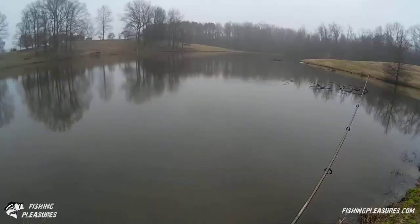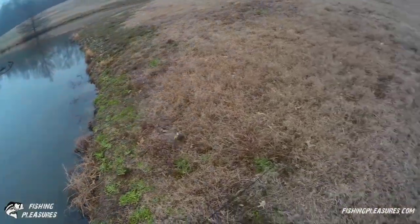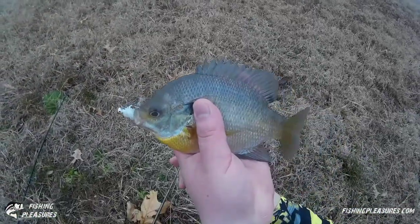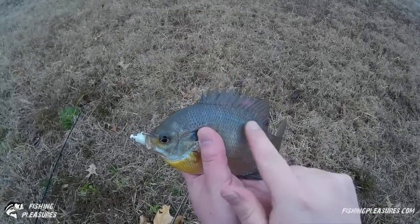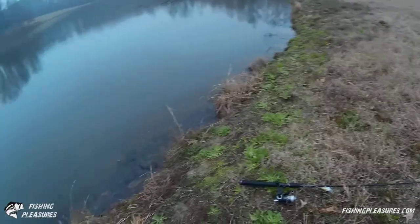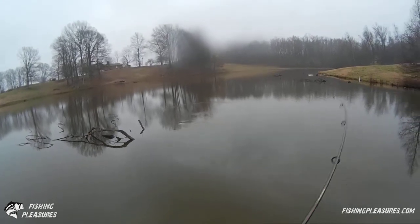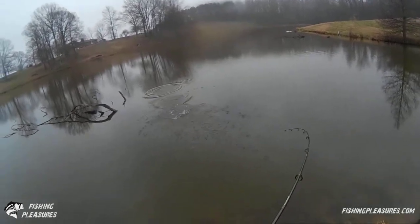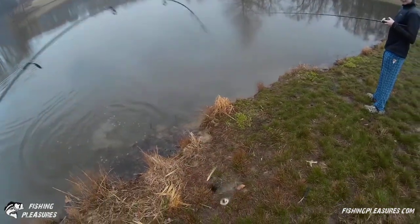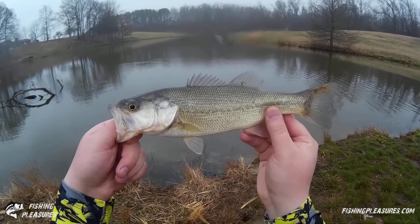There he goes. Oh, he caught it right next to that. He was right up next to that log in there. Another nice bluegill. Look at that. It's all purple right in there. That's a very, very nice looking bluegill there. Oh, that's a little bit better. It's pulling harder at least. Small bass, but it's better. Nice little bass.